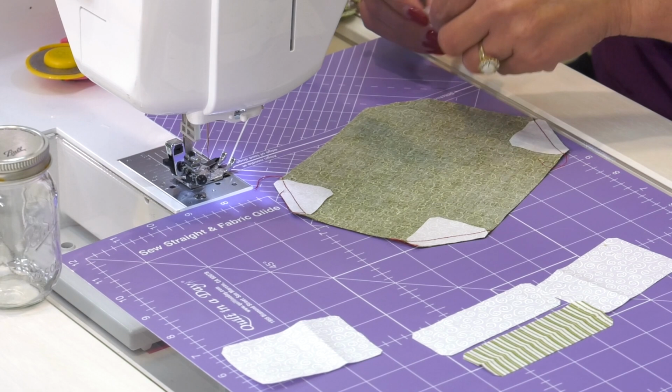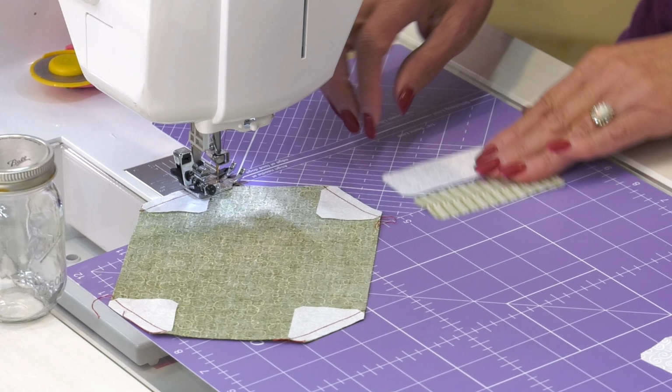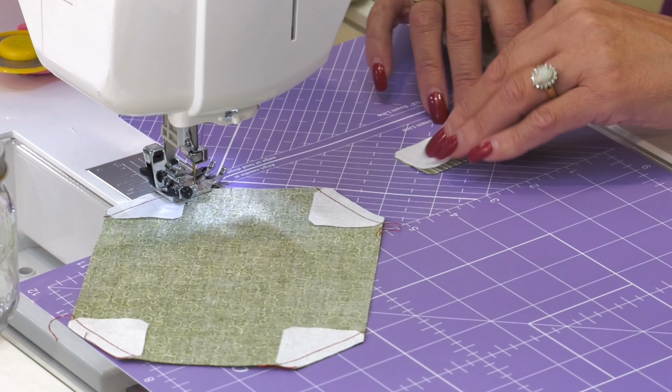So these are the sides. It's good. So I just think the AccuQuilt Go Big, I just love working with it all the time.